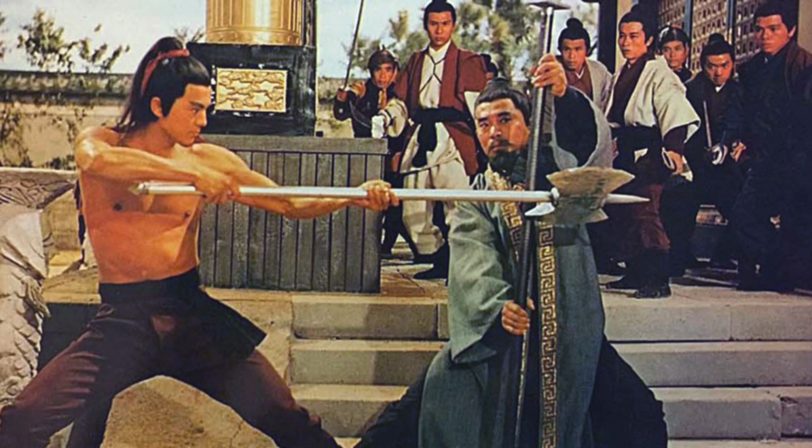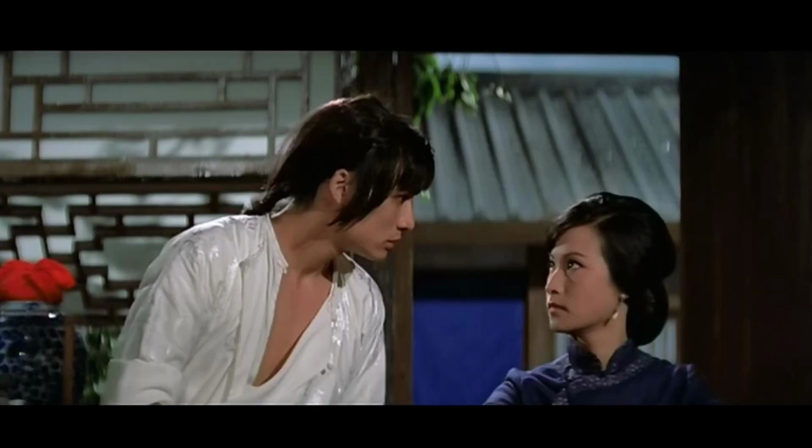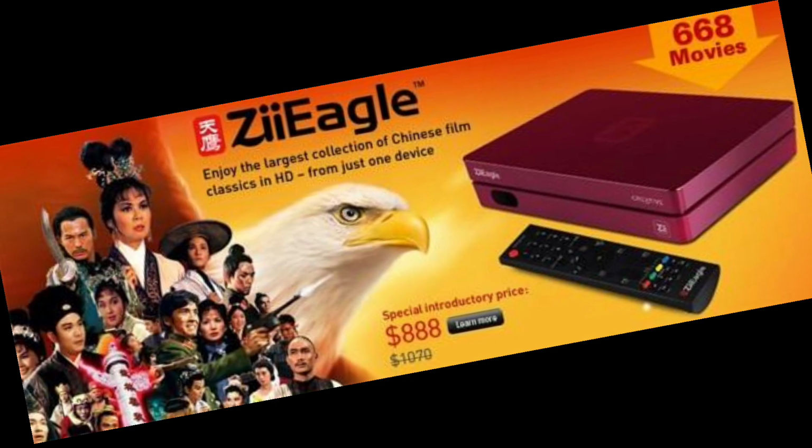Now, there was another one called the Z-Eagle HD, and that was even rarer. And I don't know, maybe 100 of the movies were in HD, and I assume that would be the Kung Fu movies, because that's the other thing to remember. 250 plus, maybe 256, if I remember correctly, of these 668 movies are actually Kung Fu movies. The rest are horror films, opera films. Shaw Brothers did a lot more than just Kung Fu movies. Sometimes I don't know if everyone realizes that. Fans of Shaw Brothers do, but that's one thing to look at here.